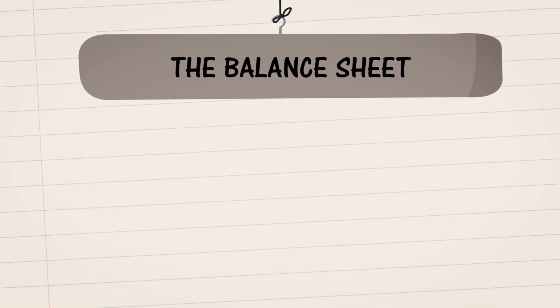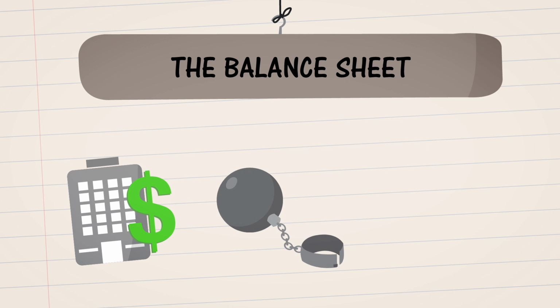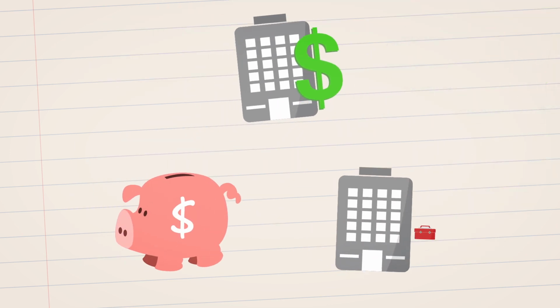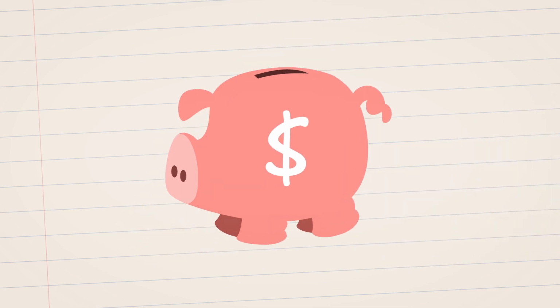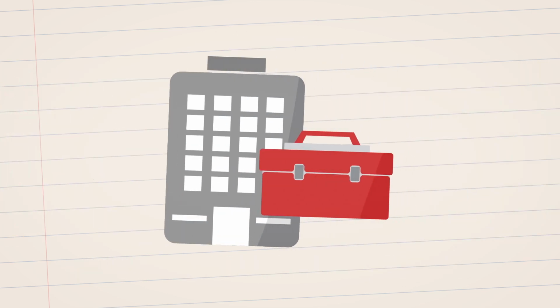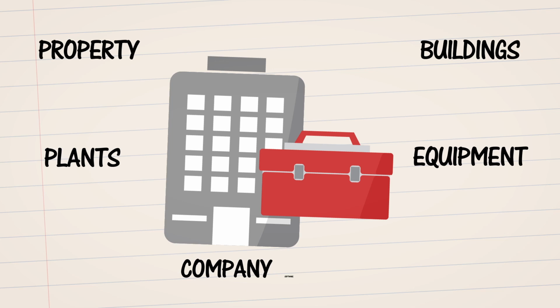This summarizes a company's assets, liabilities, and equity at a specific time. Assets are broken down into two categories: current assets, which include cash and highly liquid investment securities, and non-current assets, which include any property, buildings, plants, equipment, and company software.